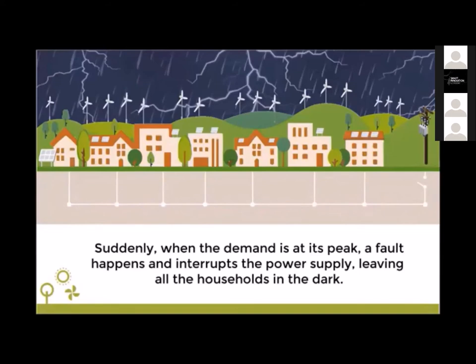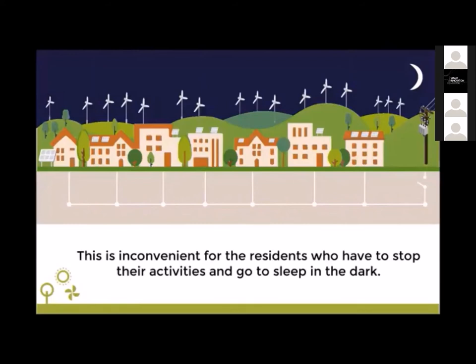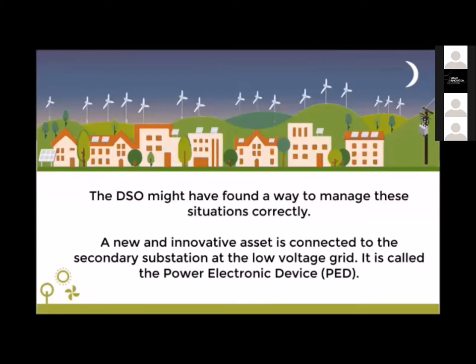Problems also related to the security of supply for these people, because if we are considering a rural area, some blackouts can happen. And then these people are not supplied with electricity until the DSO is able to repair this eventuality, and the grid is finally restored.